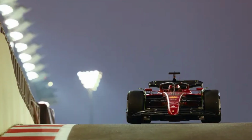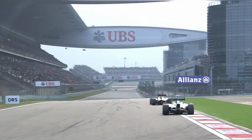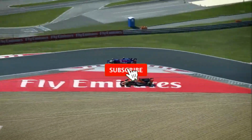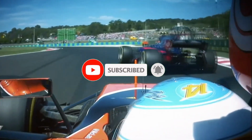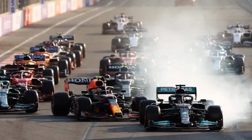So, is DRS good for the sport? That's still up for debate. Some fans love the added drama and wheel-to-wheel action. Others say it creates fake overtakes that don't require as much skill. Whatever your opinion, one thing's for sure: DRS has become a crucial part of modern Formula One, and knowing how it works can make watching races a whole lot more fun.